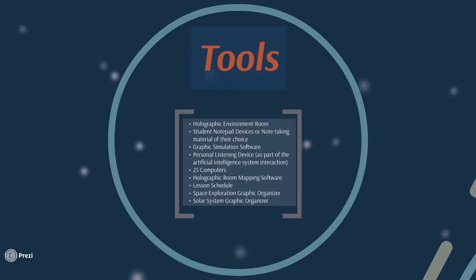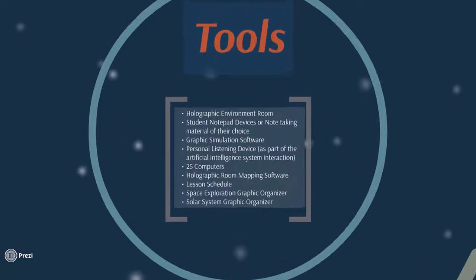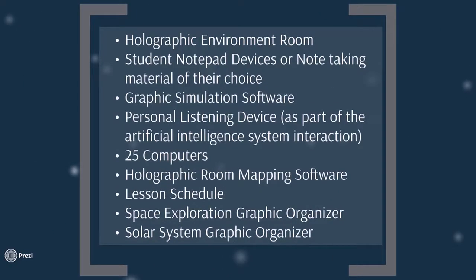So the tools that will be used for this lesson are the holographic environment room itself. Students will have a notepad device or some kind of note-taking material of their choice, the graphic simulation software, a personal learning device, and a personal listening device as part of the artificial intelligence system interaction. This will be a small device that they will be able to have over their ear, so when they ask questions they can hear their specific answers.